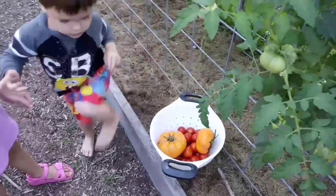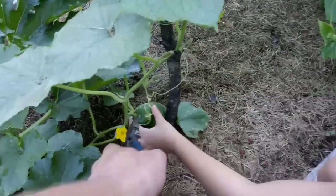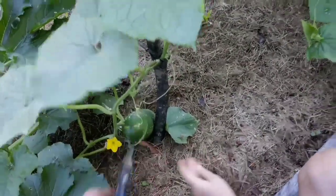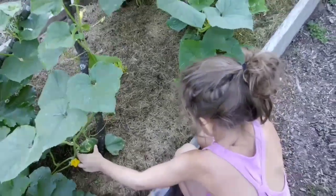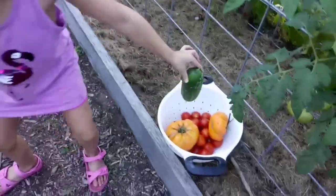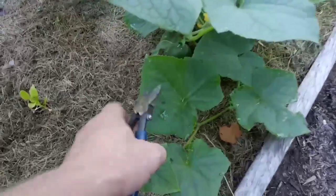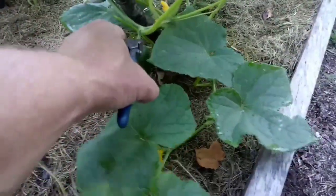All right, let's move on to the cucumbers. I know that's ready right here. You want to get that one? Yeah. Hold on, let me get the snippers there. All right, you get that one. Let me see that one. Holy moly. Wyatt, you want to get one? Yeah. Right here, buddy. Look at this big one. Look at that one. See it? Yes. All right.